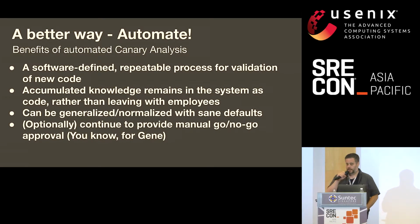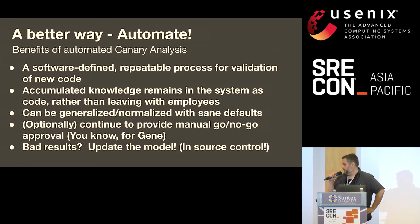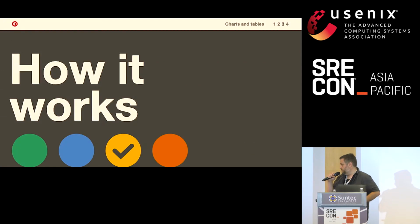And then optionally, we can provide manual go or no-go still, for Gene, because he's going to want that. Bad results, we update our model in source control. We don't have to just remember to do it differently next time.